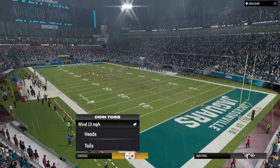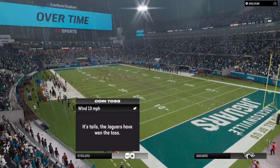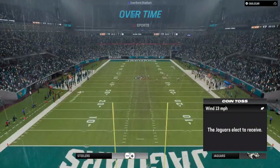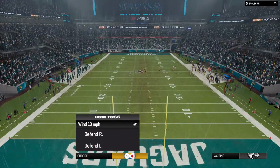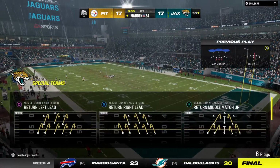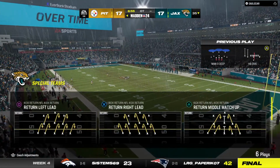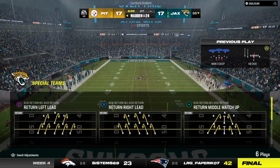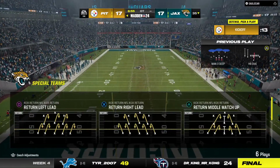It's a little teaching moment here. Overtime rules, remind us how this goes, partner. Okay, so in the past, we had sudden death, first team to score wins, but no longer. Now, if the team that receives the ball scores a touchdown, they win the game. If they kick a field goal, though, or don't score, the other team gets a possession. And after both teams get a possession, then we're into sudden death. First team to score wins the game.